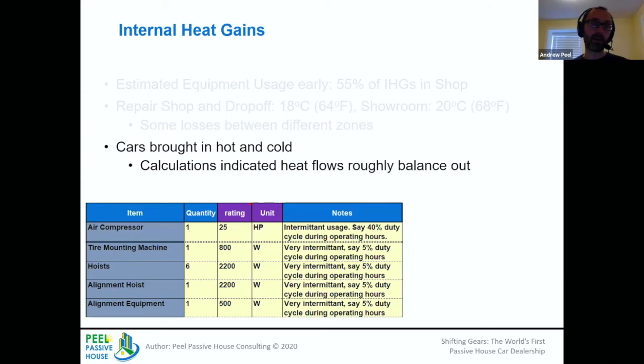And so based on rough estimates of how much heat these cars could contain, as well as how the customers interact and how the dealership deals with the cars, we did some calculations and found that, roughly speaking, the actual energy flows of heat gains and sinks balanced out. Ultimately, again, this is an estimate. We'd have to do some detailed monitoring to figure out how accurate this is. But it's our best estimate.